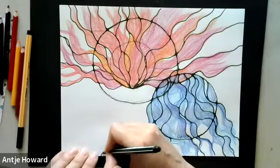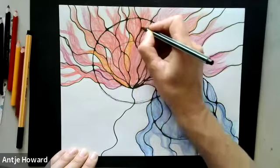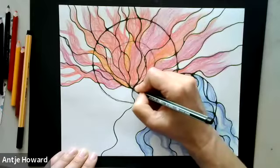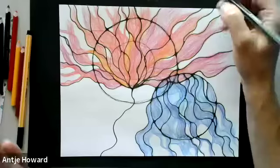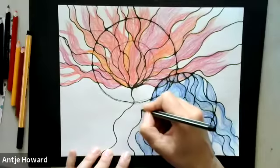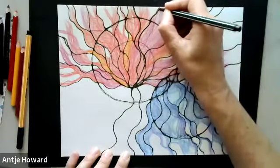I'm just drawing some lines that connect my fire element to the earth, I could say, for example. And that connects my water element to the sky. So I am now making sure that everything's interconnected, which is something that is incredibly important in Neurographica.